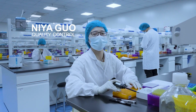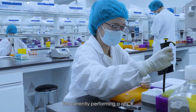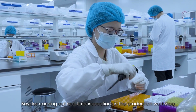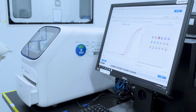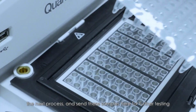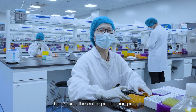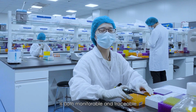Hello everyone, here we are in the Quality Control Center. I'm currently performing a qPCR to test the actual performance of the product. Besides carrying out real-time inspections in the production workshop, we also take samples before the intermediates move to the next process and set these samples here for further testing. This ensures the entire production process is both monitorable and testable.